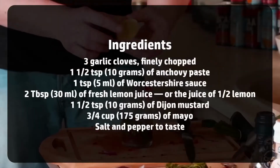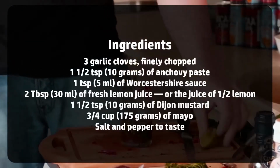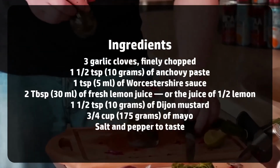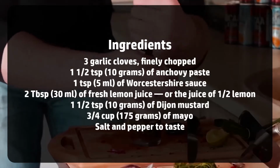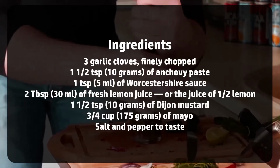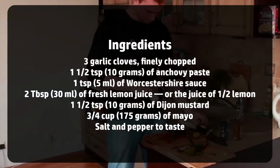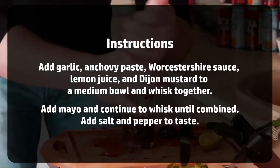Ingredients: 3 garlic cloves, finely chopped, 1 1/2 teaspoon of anchovy paste, 1 teaspoon of Worcestershire sauce, 2 tablespoons of fresh lemon juice, or the juice of 1/2 lemon, 1 1/2 teaspoon of Dijon mustard, 3/4 cup of mayo, salt and pepper to taste. Add garlic, anchovy paste, Worcestershire sauce, lemon juice, and Dijon mustard to a medium bowl and whisk together.